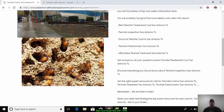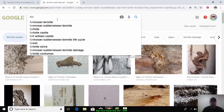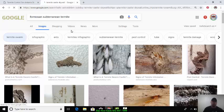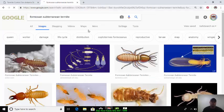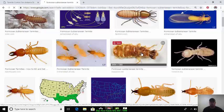Now, we do subterranean and Formosan treatments. Let me see if I can show you a Formosan termite. These are called super termites. And here we go. They're also subterranean. They're big, they're huge, as you can see. They're much larger than the normal subterranean.